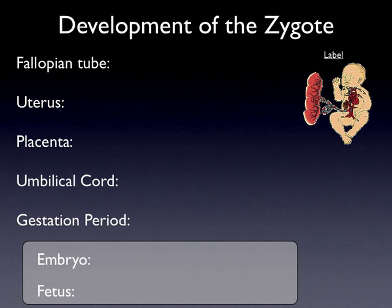So, like we talked about yesterday, the eggs are released from the ovary during ovulation and start traveling through the fallopian tube. And that is where they can be fertilized. Once the egg reaches the uterus, it no longer can be fertilized. Even if there are sperm cells there, it's too late.